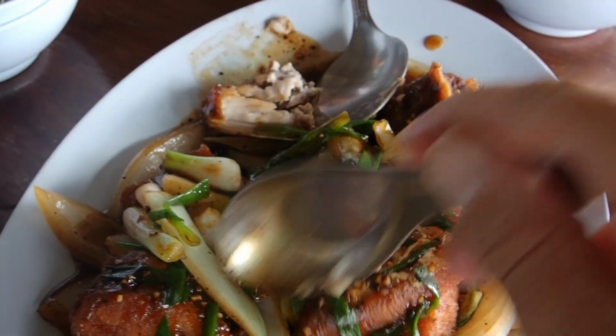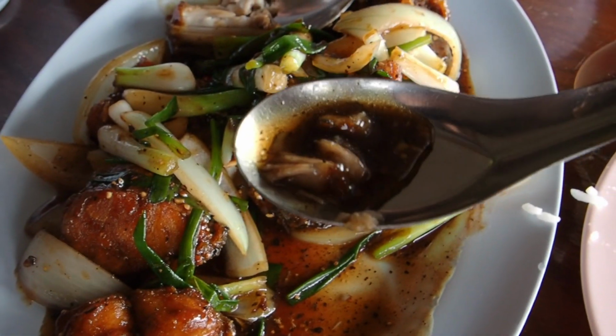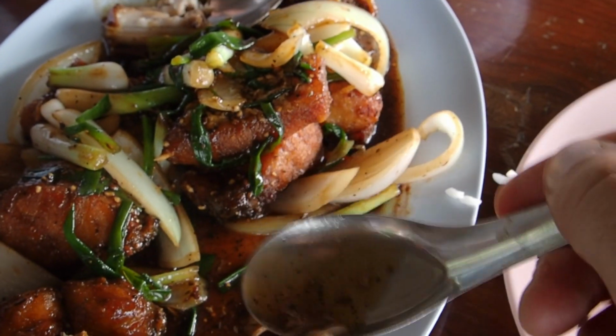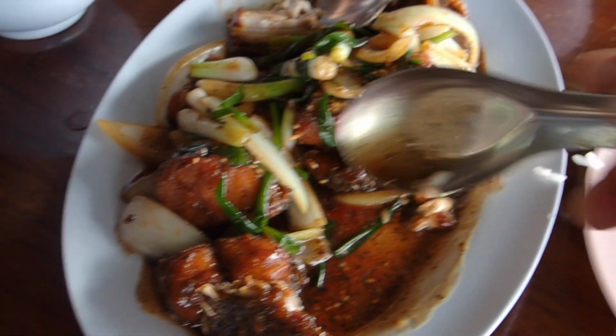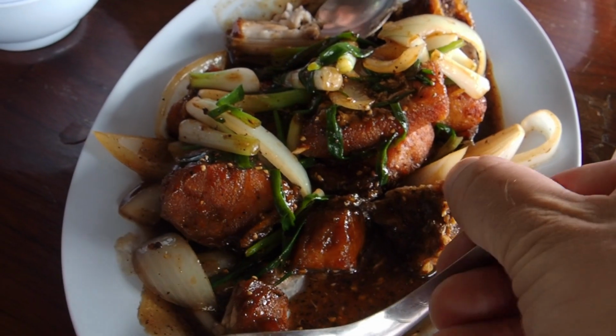So they've used that, and it gave it almost, it's going to sound stupid, but almost like a pepper sauce that you'd get with a steak in a steak restaurant back in England. It was seriously good. Really savoury. You had chilies in there, spring onions in there, and these fat chunks of floured, deep fried snapper fillets, which were really good. Again, cooked to perfection, really meaty, really flaky. So yeah, that was a top dish.